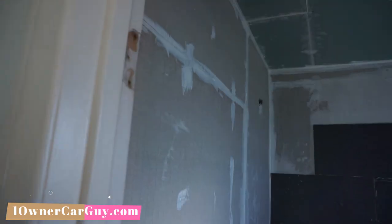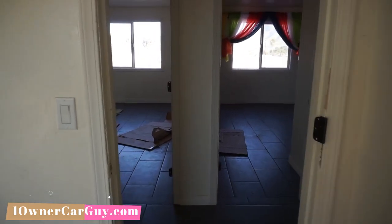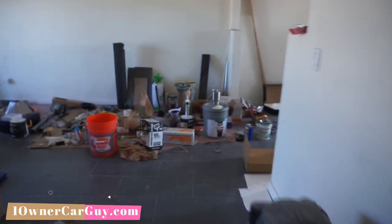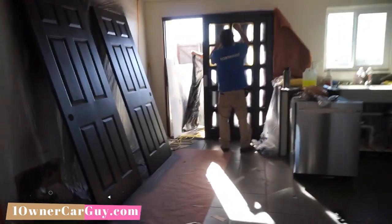That's the last of the tile work to do right there. That's the last part. I want around this window. But other than that, man, this place is about done. So, that's your walk around. I actually got the oil stained brass to go with the black doors. Well, that's that. There's your doors again.